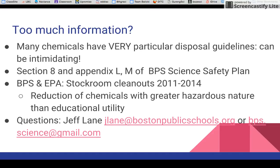But just to help us all feel a little bit more comfortable about our ability to properly manage our hazardous waste disposal in a manner that is safe, realize that over several years, a partnership between the Boston Public Schools and the Environmental Protection Agency went through and reorganized chemical stockrooms at all BPS high schools and removed chemicals that had greater hazardous nature than educational utility. As a result, we should really feel that by being informed and by following proper protocols, we can safely dispose of chemicals that we use in our teaching of science.